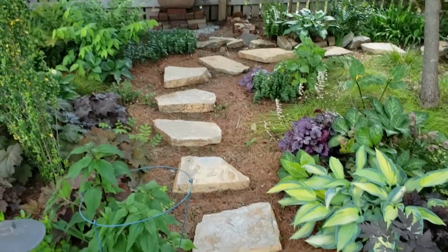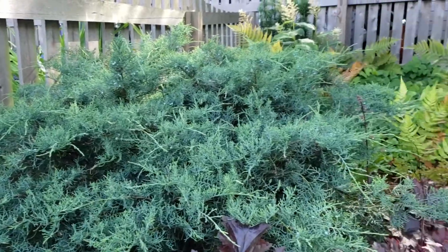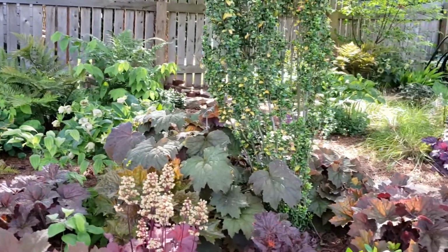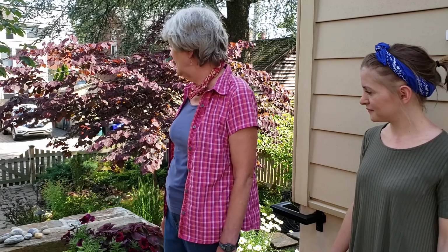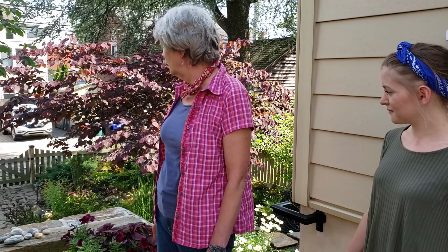I just like a variety of textures and colors. The stone path was put in shortly after we moved here. And then I have some small evergreens that are color and texture in the winter, but a lot of this just dies back to the ground. So you don't see anything in the winter back here. But as the growing season begins, lots of plants coming up with different color, and if you could look over the edge of the garden wall, you would see lots of plants in pots that I have plans for.